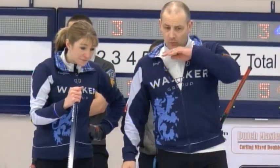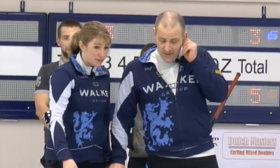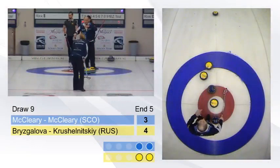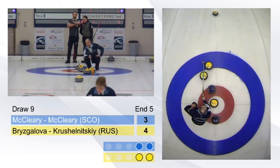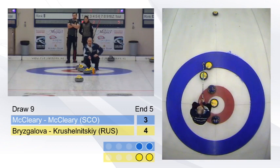Scotland could also come around and freeze on the edge of the yellow one on the four foot. No, because you're not going to get the two yellows out of place. Yeah, on the left, a long way for this to go. I'll just play control. Right past that. They're going to play in these two yellow ones at the top here. You catch the guard, it's okay.